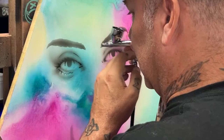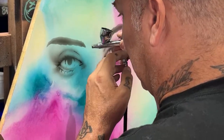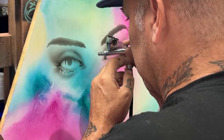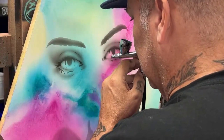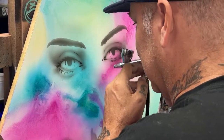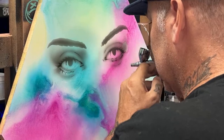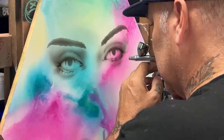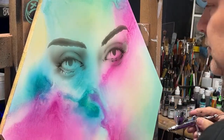And color is a whole different thing, too, because that's a whole big part of it, right? You have to have the right color to do that. This is one color. That right eye, the one in the pink, almost looks like a cat eye on camera.